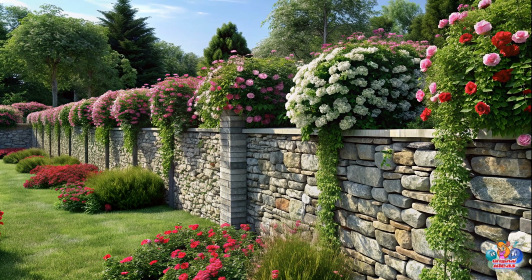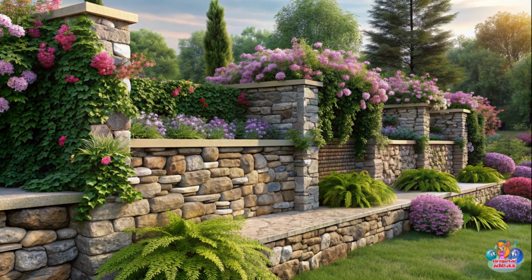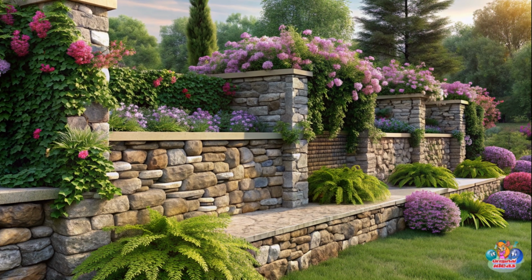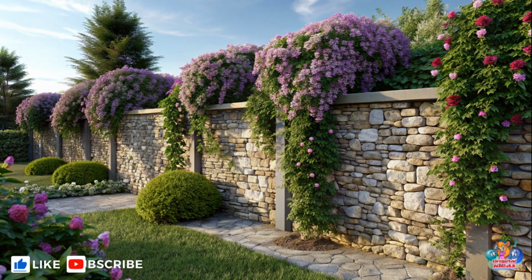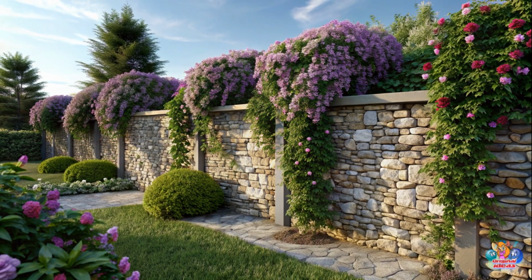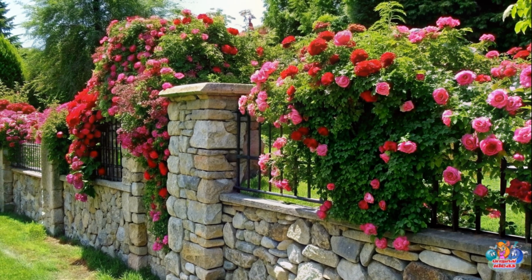Garden features that leave a lasting impression. Stone fences offer more than just privacy, they can become eye-catching garden features themselves. By strategically placing climbing plants or cascading flowers along the fence, you can transform it into a living backdrop for your garden. Imagine vibrant roses intertwining with the natural stone, creating a picturesque and romantic atmosphere.